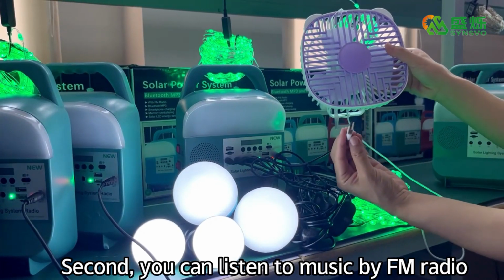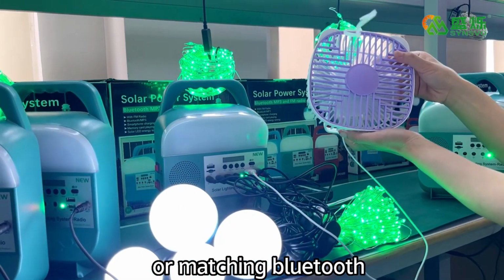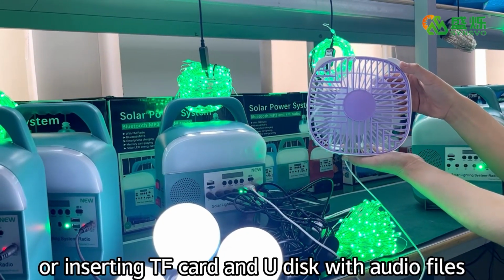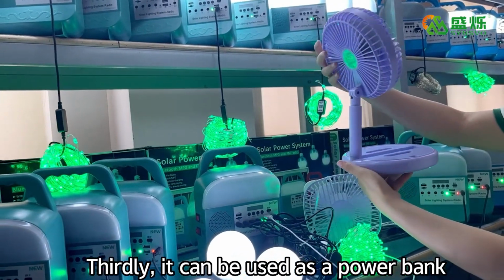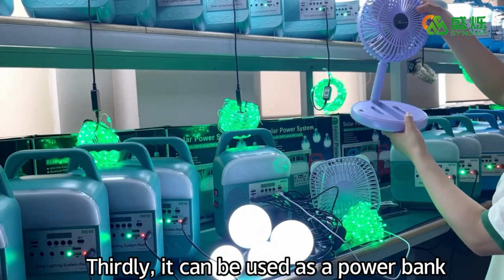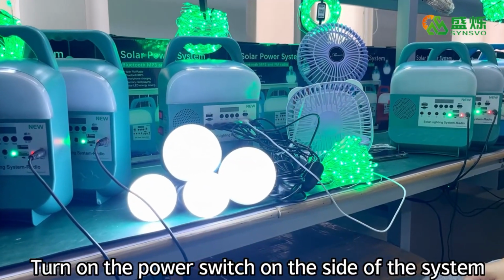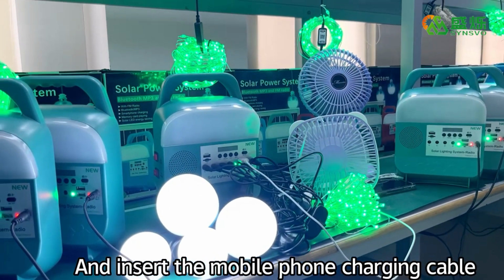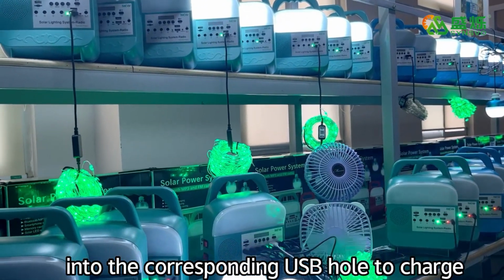Second, you can listen to music by FM radio or matching Bluetooth, or inserting TF card or U-disc with audio files. Thirdly, it can be used as a power bank. Turn on the power switch on the side of the system and insert the mobile phone charging cable into the corresponding USB hole to charge.